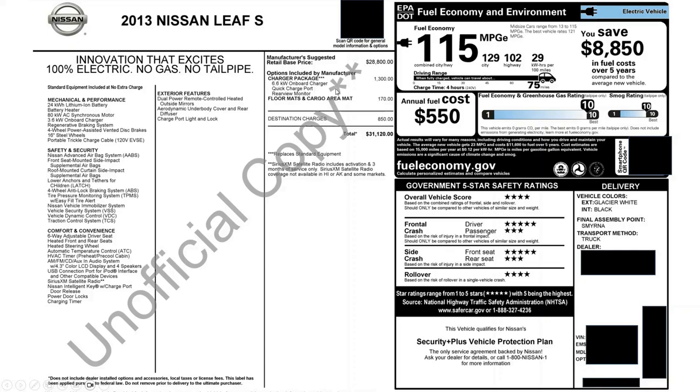What else? I guess the only other thing to really call out is this charger package. As you can see, it's an extra $1,300 coming off the factory. But I do think this is well worth it because this is going to now enable us to do level two charging both at home and away.